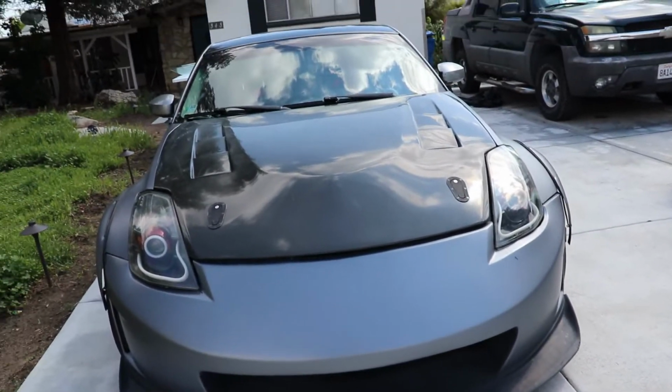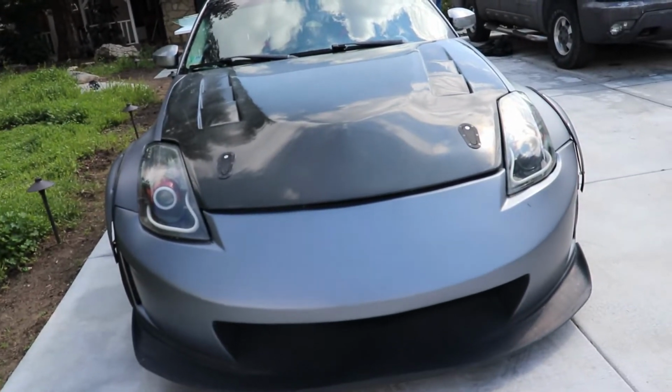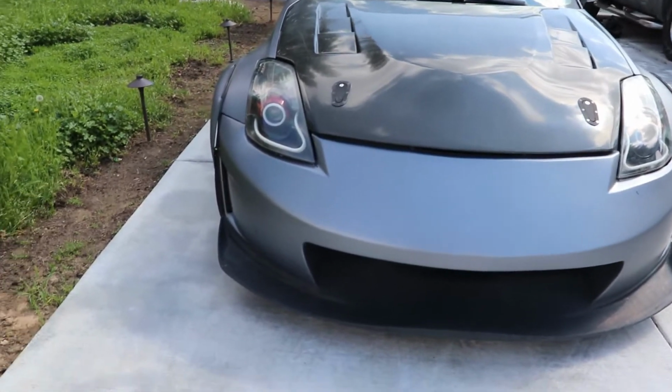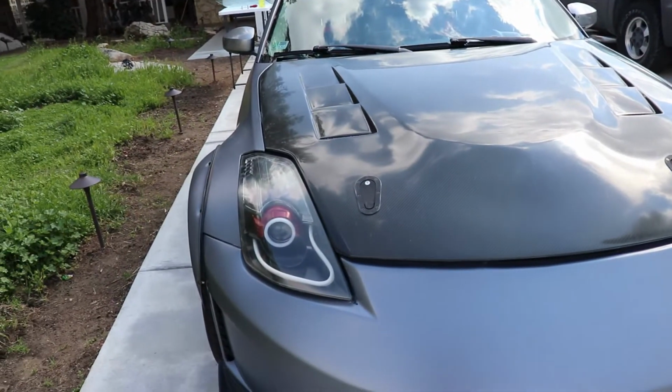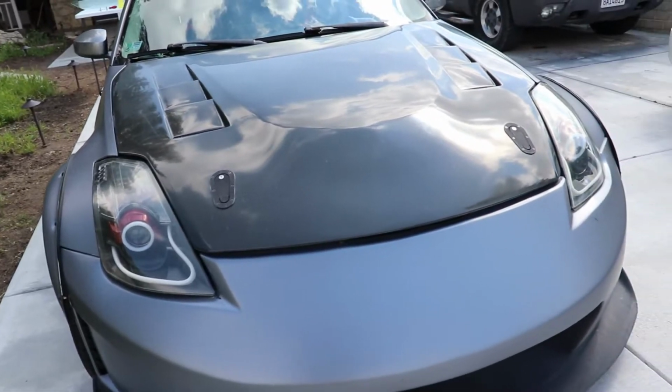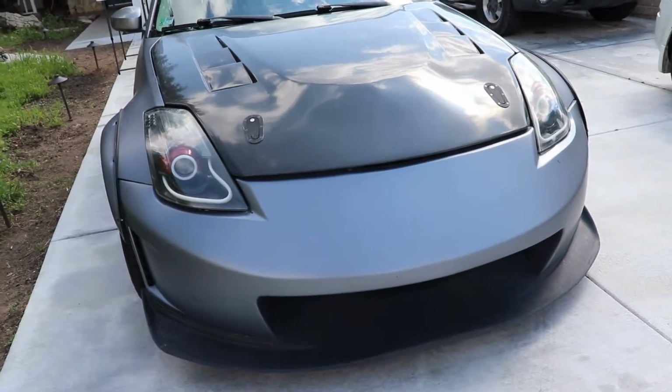As you can see, it has a carbon fiber hood from Seibon. It's a little faded. Aerocatch hood pins, and one from bumper. The car is wrapped matte silver or matte gray, I forget what the color was, but I did it myself, so I think it came out pretty decent for little to no experience.